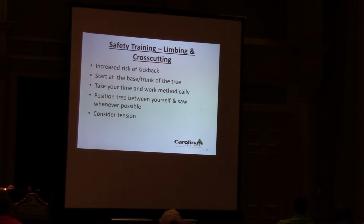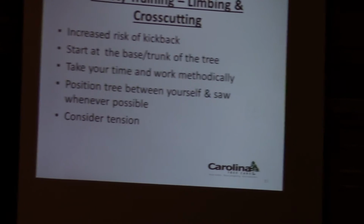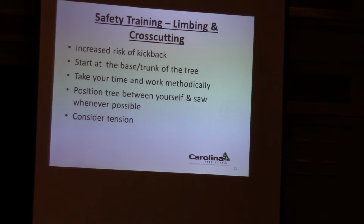Okay, take your time and work what? Methodically, right? That don't mean hurry up. We want the fire back on. We want everybody to do it right, but we want everybody to walk out safely too.